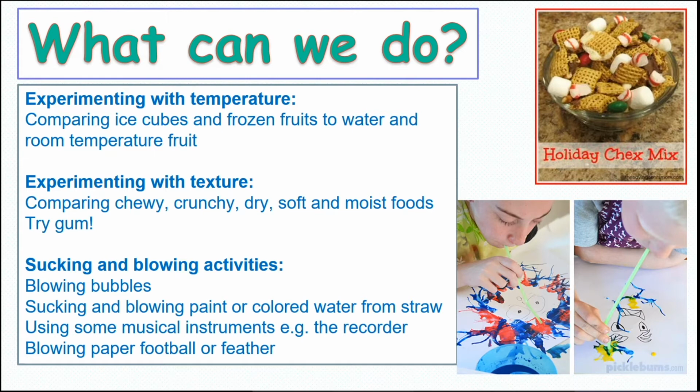When it comes to sucking and blowing activities, we want to do the blowing of bubbles, maybe blowing bubbles with the chewing gum. Sucking and blowing paint or colored water from a straw helps them to learn how to use the straw. And using musical instruments such as the recorder or a flute, blowing paper footballs or feathers. That's something that we've done when we were kids. We used to do that.